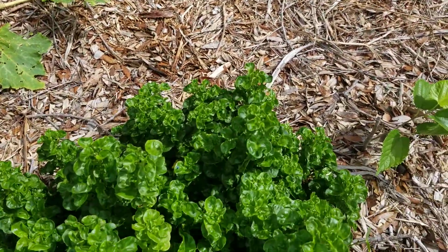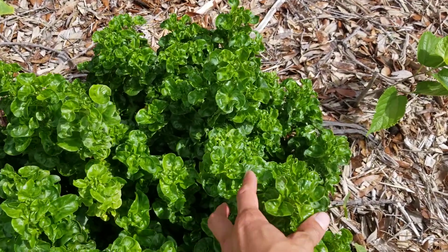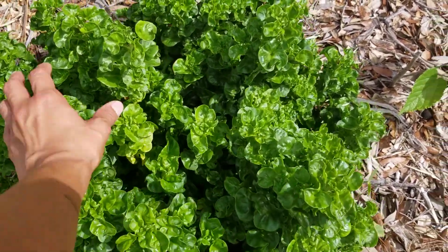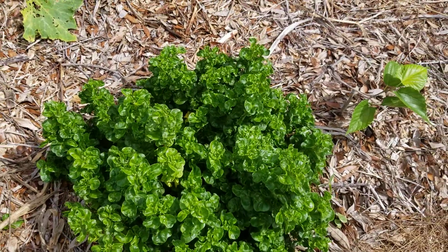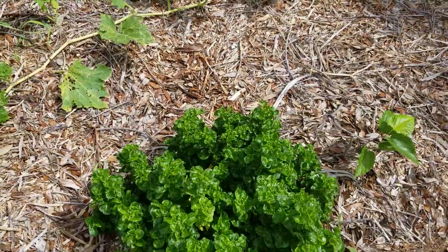Here we have Sissoo. I'm not really sure how to pronounce it properly, but it's also known as Brazilian spinach. It is heat tolerant, drought tolerant. You can eat the greens like you would spinach. It has a pretty good taste.